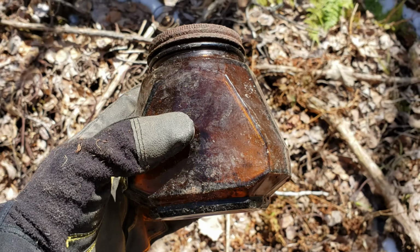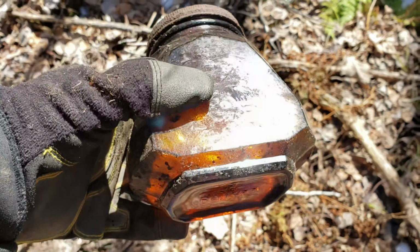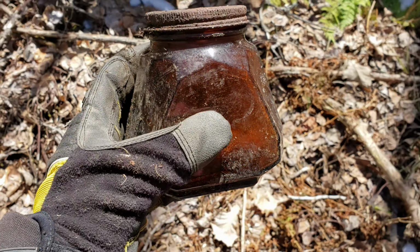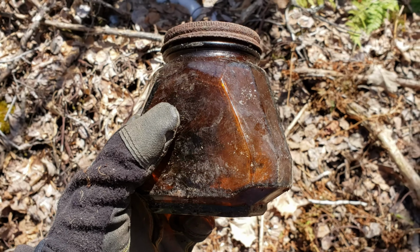I don't know what was in this jar, but I know how old it is. 1933. Look at that. That's an old one. And with the lid being on it, whatever was in it, there might still be some smell. No, I'm not going to open that and smell it. We'll try to find it online.